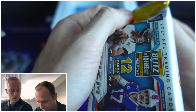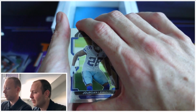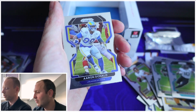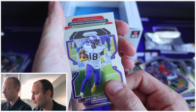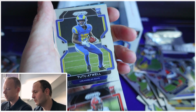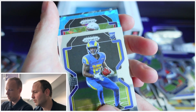Tylan Wallace. I mean, ironically, the centering on this is actually really good. Of course. All right, please. Okay, last one. Please, let's get it out. Oh. We deserve some luck. Let's go. I feel nauseous. Same. All right. Jeremiah Owusu-Koramoah. Also known as JOK. All right, two to go. This is not looking good.